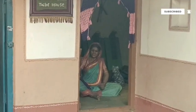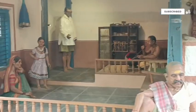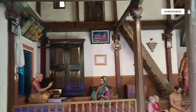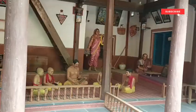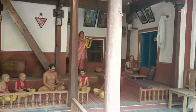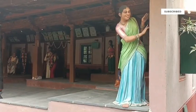So they have made different models of different classes and sectors of our society, which is a great way to show your kids how we as humans have progressed. Today we have mobile phones, we have so many gadgets and other things, but this is the lifestyle that our children don't get to see, or they would totally be unaware of. So when you bring them here, they can actually live and relive these moments.